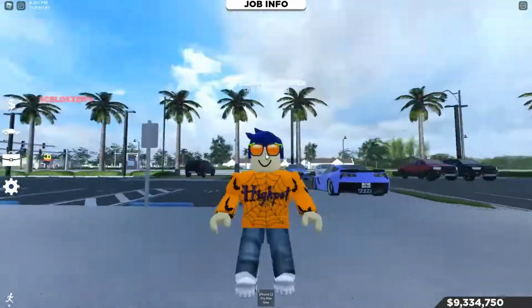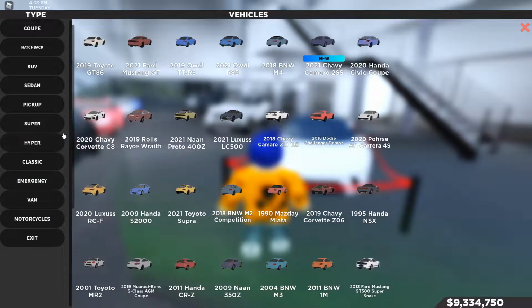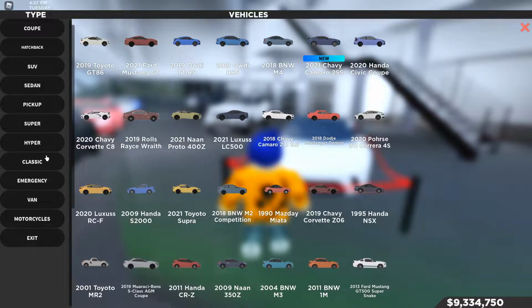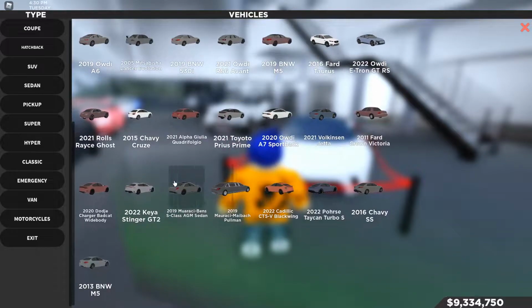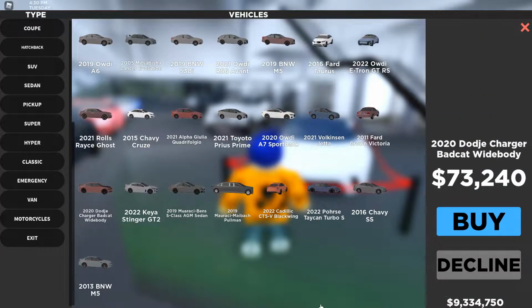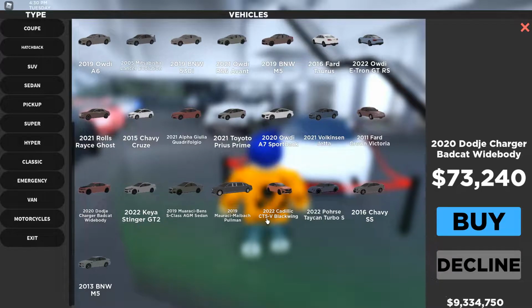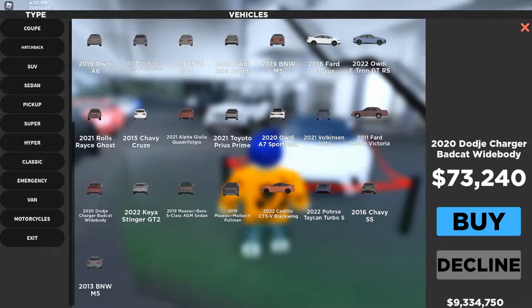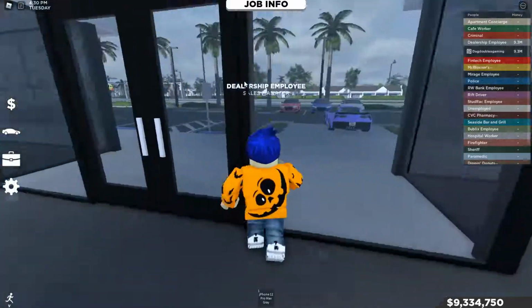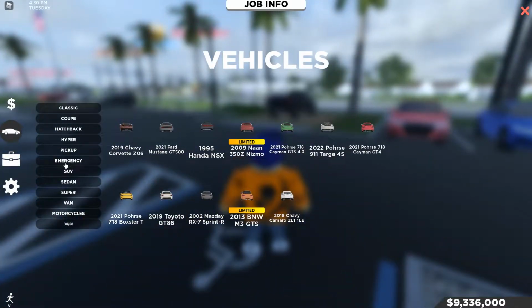But why don't we get into the next car on the top 5 list, which is also kind of in here. Well, I was going to say inside the coupe section, which it isn't. It's a sedan, and it's right here, the 2020 Dodge Charger Hellcat widebody, $73,000. Now, I'm always a Dodge fan, but this car is genuinely good in this game. All right, so let me tell you why. This car is insanely quick, and it handles better than what you guys would think a Dodge would handle.